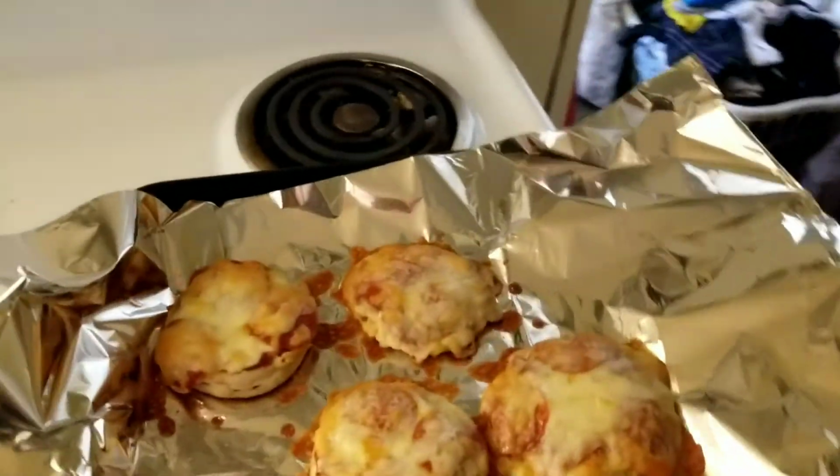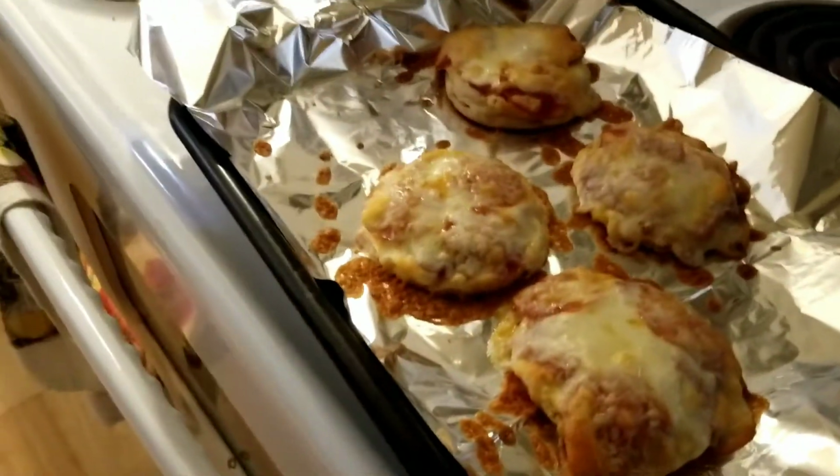But yeah, these are done. They look great. Good stuff. I'm gonna finish these and then it's time to get to work.